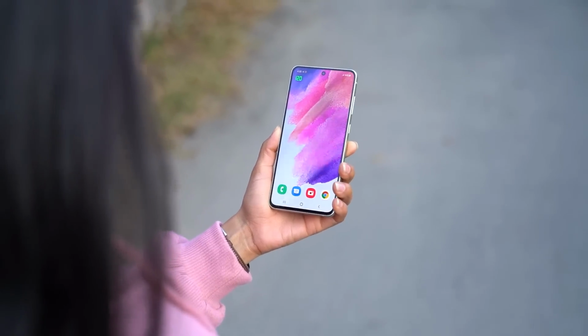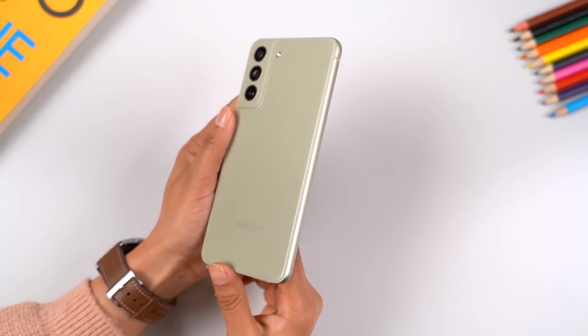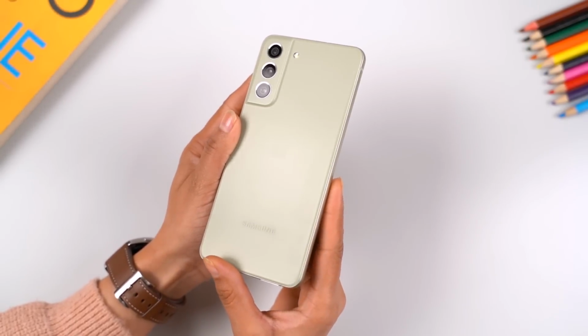On the contrary, in my experience, plastic backs get scratches pretty easily, which in turn makes your device look really old, like really fast. Plus, plastic is more susceptible to discoloration in the long run as well. Thankfully, the frames here are made of aluminium, which prevents the S21 FE from totally feeling like a mid-range device.